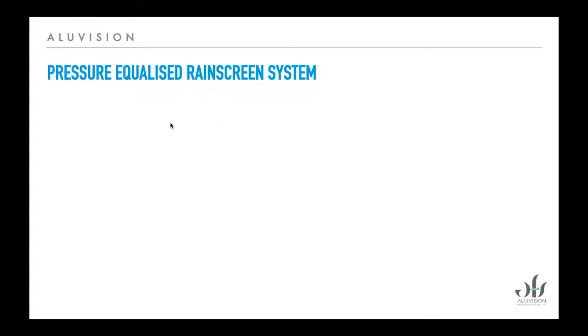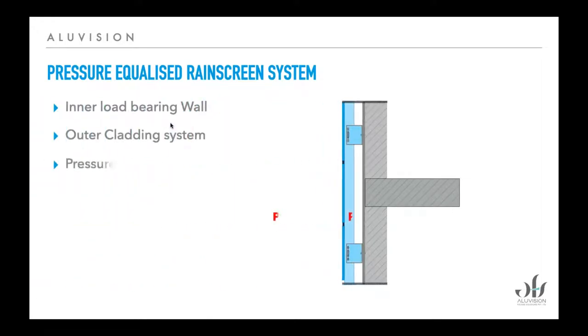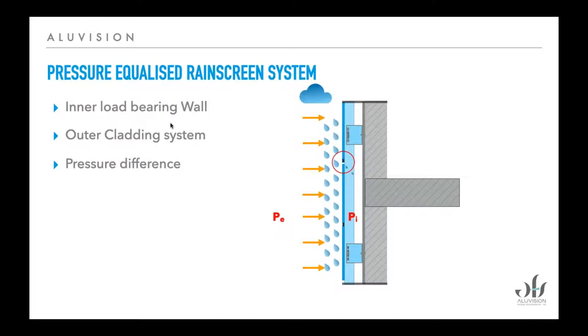Going ahead, the pressure equalization rainscreen system. Before understanding the rainscreen, we need to understand what pressure equalization is. Whenever we have a building and external skin, we have our inner cladding, which is a load-bearing wall, and the outer cladding, which is the rainscreen system we put. Whenever we use a face seal system, it creates a pressure difference: the external pressure is higher, whereas the internal pressure is low. A small crack in the silicone will lead to leakage because the pressure will move from the high zone to the low zone.